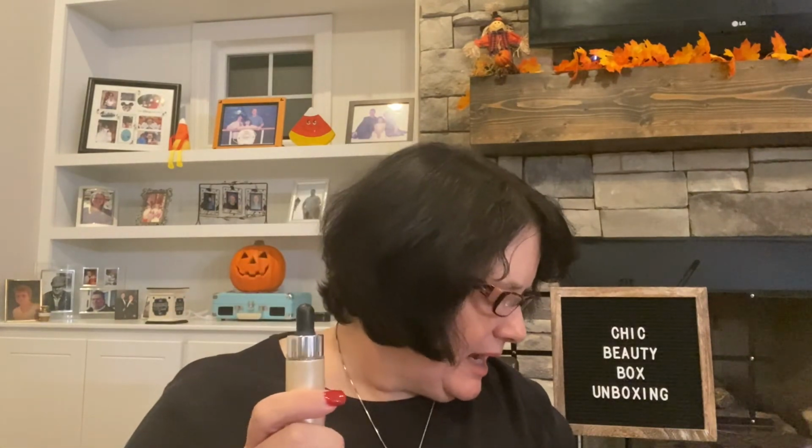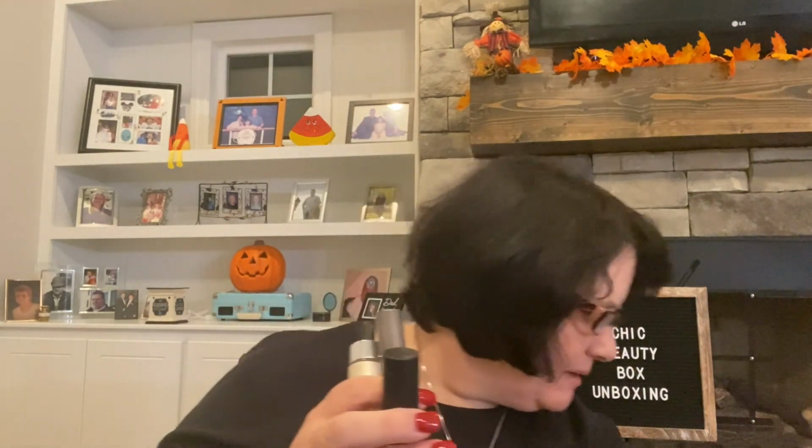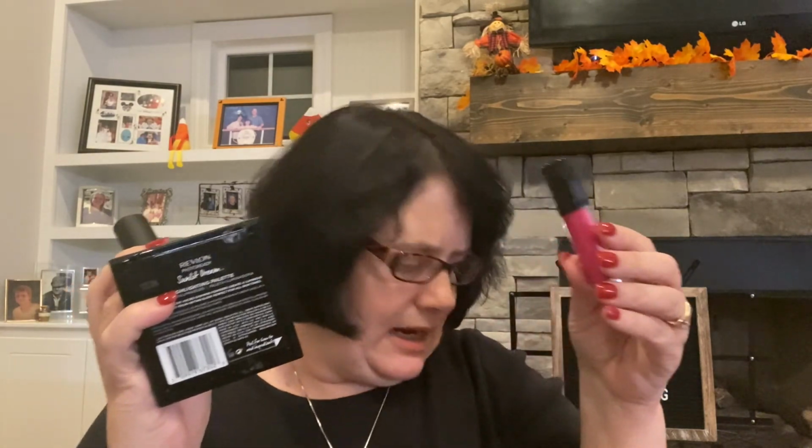That's what I like about subscription boxes. So I got the Cover FX Glitter Drops. I got the Cover FX Shimmer Veil. I got the Bare Minerals Lipstick. Very pretty. I got the Revlon Highlighting Palette. And I got the Lip Fusion High Shine Plus Lip Fattening.